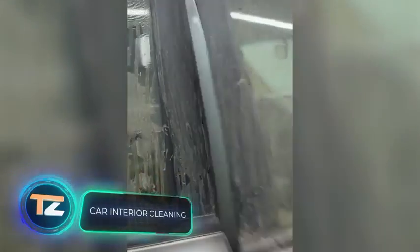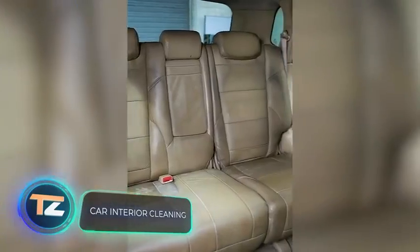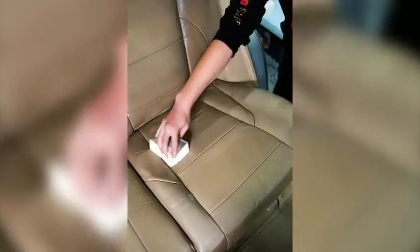Car interior cleaning. Watching someone else clean is always incredibly satisfying, especially if before is significantly different from after.